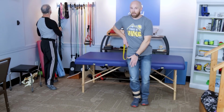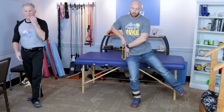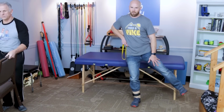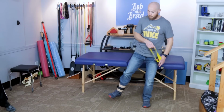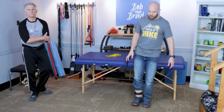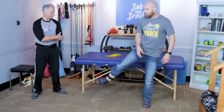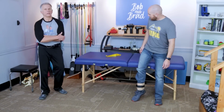I have a bent knee on this side, making this hip abductor work as well. I'm going slow and controlled. This side, I don't have any weight right now, so you need a cuff weight on both sides. You can also use a loop band if you have one of those, but just go slow and controlled. Oftentimes, I see people just doing this, and you're not working your muscle as much. No, we need good quality control.